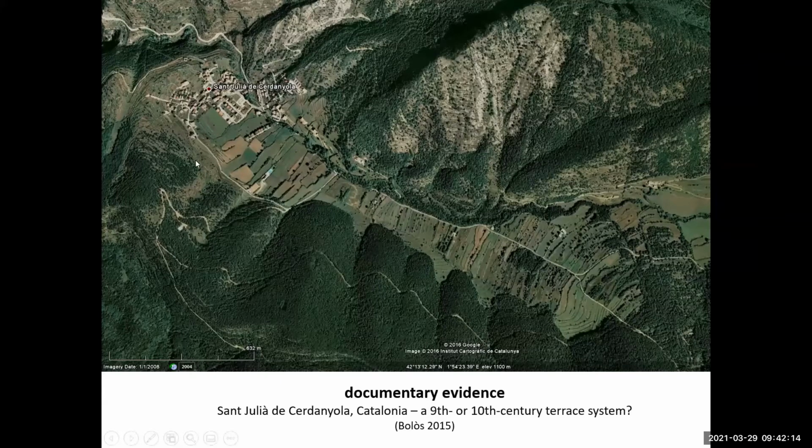But of course, the problem with the documentary sources is that the interpretation of the term facies is not completely certain. And also, even if terraces existed there, we don't know that they were these terraces that we can see in the landscape today. And so we still don't know how old these are or what the character of the terrace systems might have been like in the early medieval period.